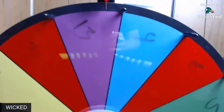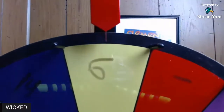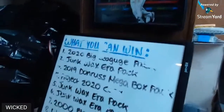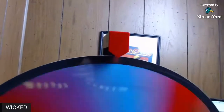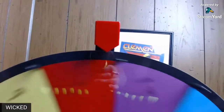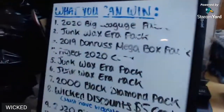All right. Spin number 3. Number 6. Number 6 is junk in your trunk. 2 more spins, ma'am. Your arm's going to get sore. Oh, no. I'm going to do a little workout today. Oh, number 7 is Black Diamond. Black Diamonds.